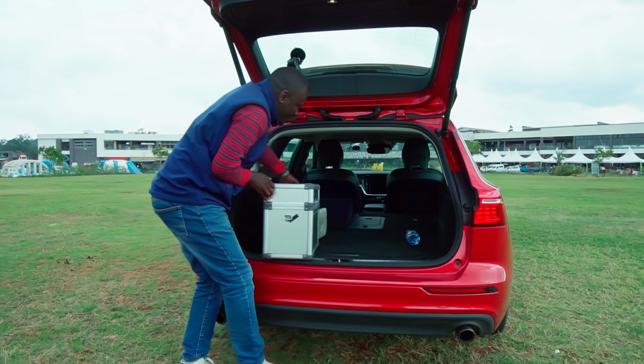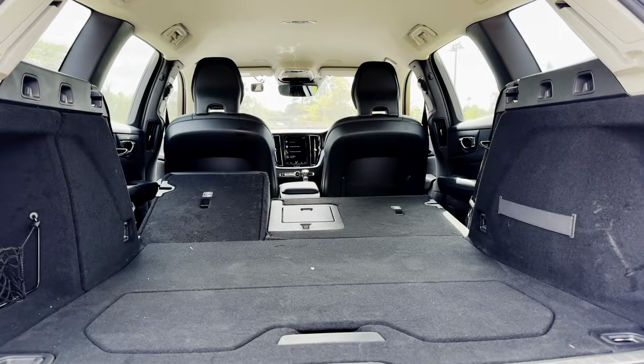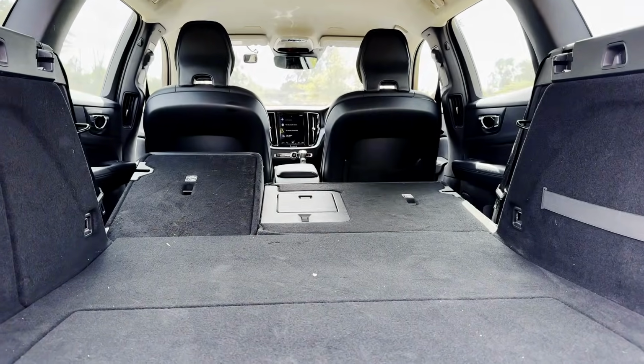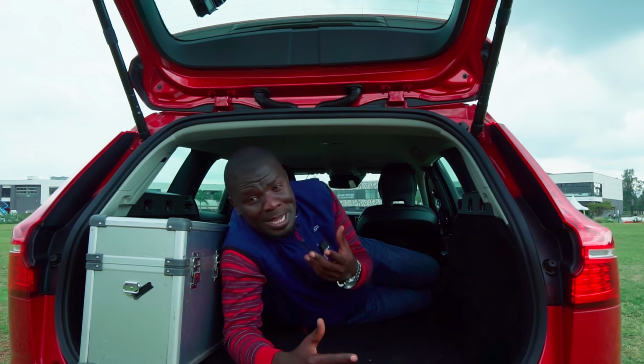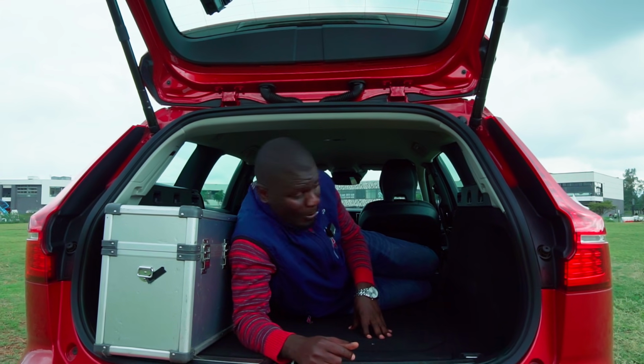Now you have a flat surface, and now this becomes a proper pickup. And I can actually sleep in, and we can sit here and talk about how life has been knocking us. Quite awesome.